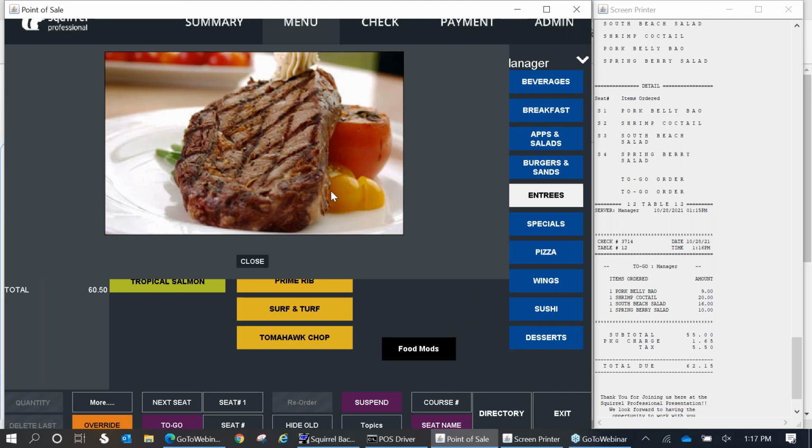So I can use this from a training standpoint to talk to my staff about this is what the plate is supposed to always look like. If it doesn't look like this, you tell the kitchen to redo it. If I'm using a tablet, if I'm tableside, patio side, poolside, I can actually use this just if somebody can't decide which one sounds better.